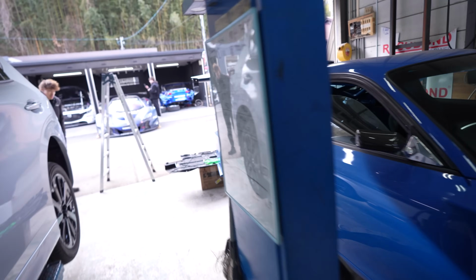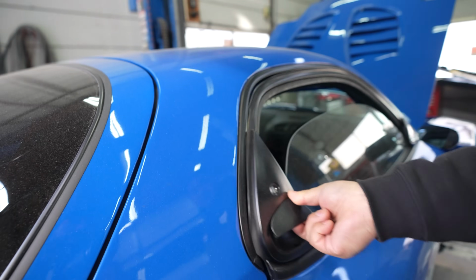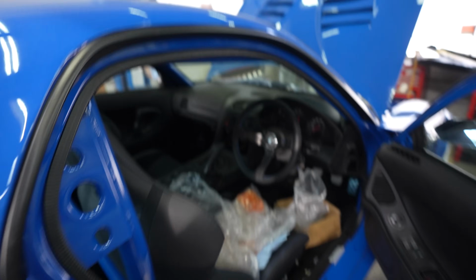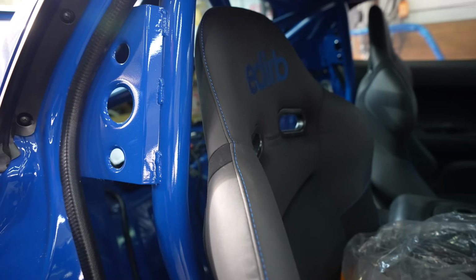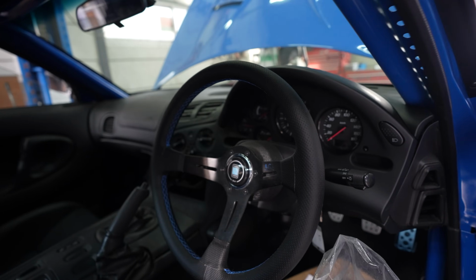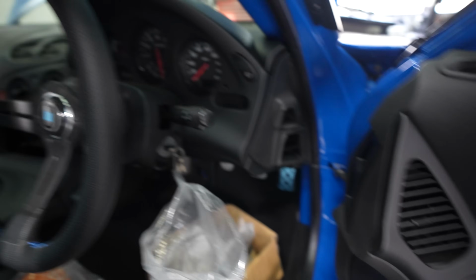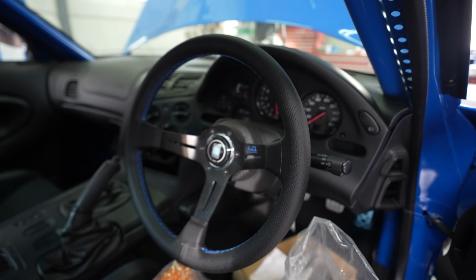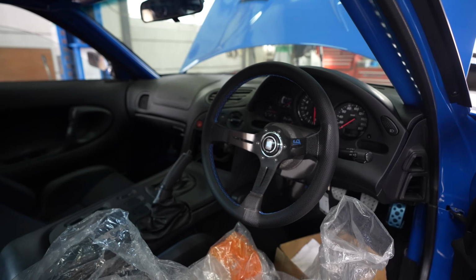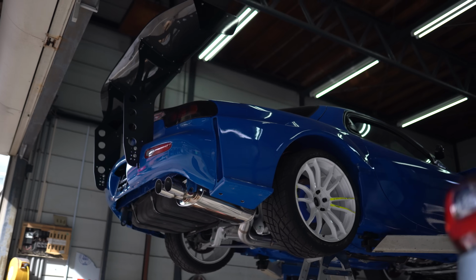Take a look inside. Have a look at the blue stitched Bridoshito. Wow, oh, that is nice. Oh, it's Edrib. Nice, I do like this. Perfect interior, right down to the plastics, which of course on FDs are the first things that kind of deteriorate, impossible to find. So nice, integrated roll cage. It's a beautifully built, put together car.